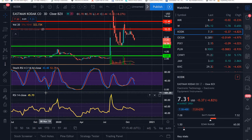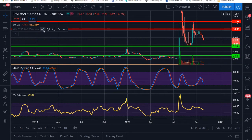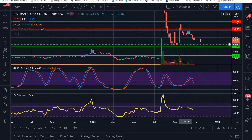All right, so today's October the 28th, 2020. The current price of Kodak is $7.29, down about 5% for the day. Markets are open, by the way. Let's pull up some moving averages and see what we can see here, guys. These are the 3-day candles.